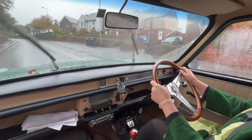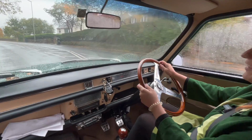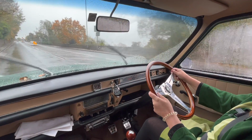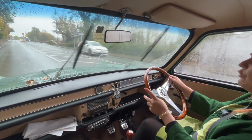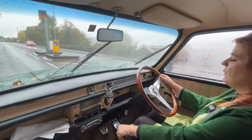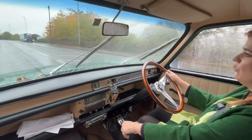And do you know what? It's making the drive today so pleasurable, because sometimes you get in 60s cars, and especially for people that don't drive them regularly, it can feel quite laborious when you're trying to rag it round and move it round. I'm not entirely sure what the system has been taken off, so I apologise, but it's been retrofitted. It wasn't something that was fitted when the vehicle was new.